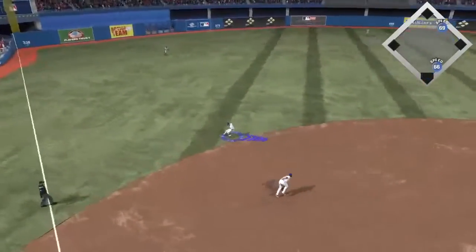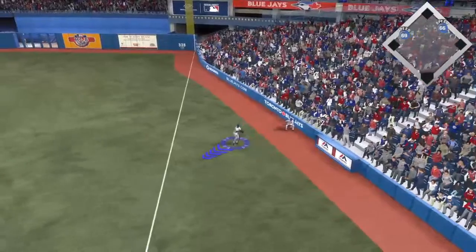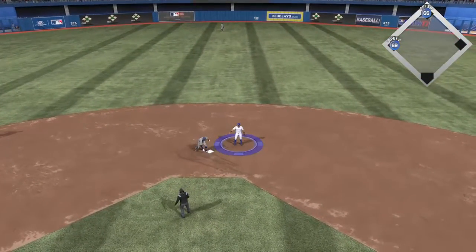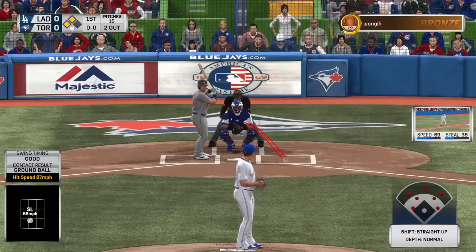On the ground to the left side. Played on the backhand. The second, but they throw it away. And they won't get him as he's able to advance from first to third on what would certainly be scored a throwing error. Right fielder Cole Calhoun will stand in now.